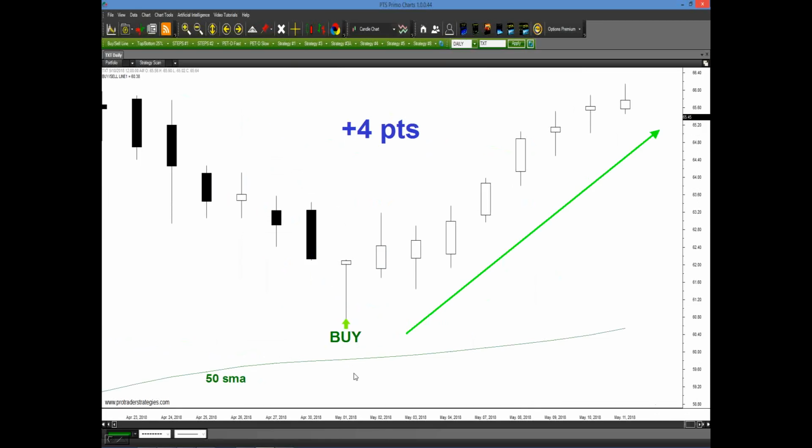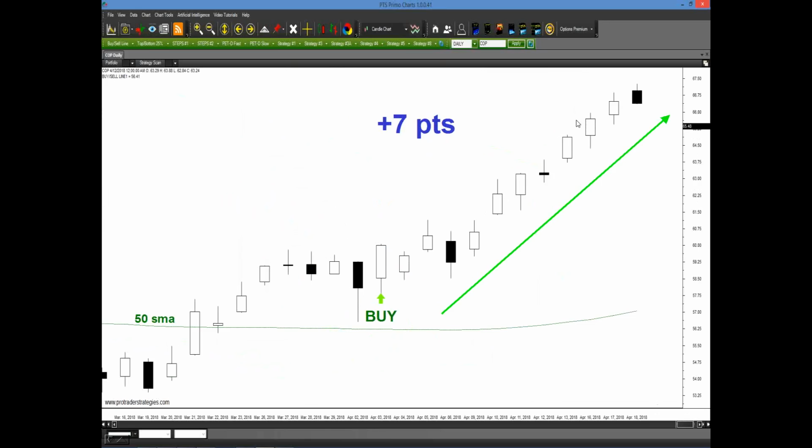All right, some more examples. We're above the 50, closing in the top 25%, and up a quick 4 points in TXT. This was in the first week of May. As we can see in COP, we crossed above the 50 at the end of March. A buy signal was generated the first week of April right here, and a quick 7 points coming into the end of April.